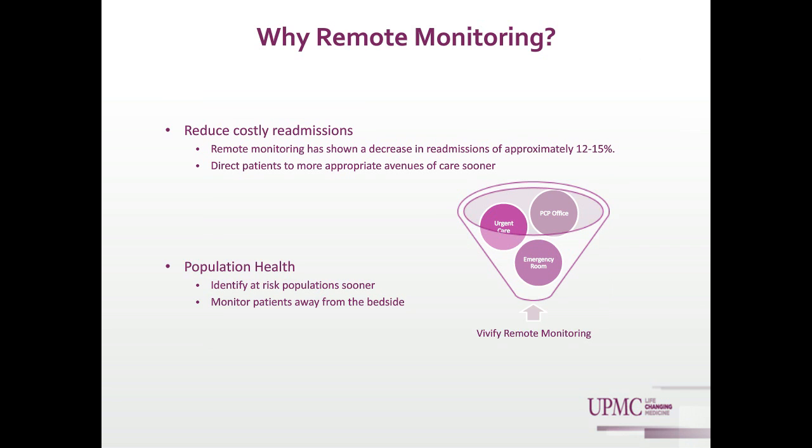So then on to why remote monitoring. I mentioned this before, but we've got reduced costly readmissions. We have shown a decrease in readmissions of approximately 12 to 15%. We're steering patients to the appropriate levels of care, but also only when necessary. And then to tailor care to the patient's specific needs, it allows for personalization. And then branching logic, which there's a little bit on in a few slides, but whether it's daily, weekly, biweekly questionnaires, on-demand video calls, and most importantly, that the patient still feels connected to the overall UPMC ecosystem.